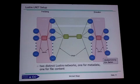So this is something about the Lnet setup that Eric Barton suggested. We set up the Lnet networks in such a way that we used one TCP network between the two sites for data and one for metadata.